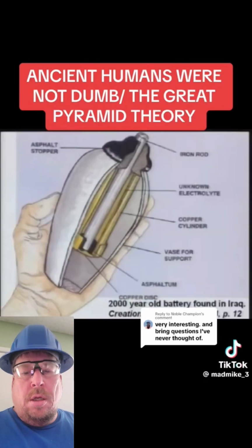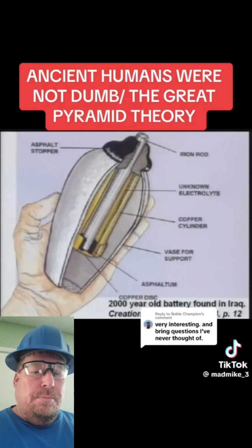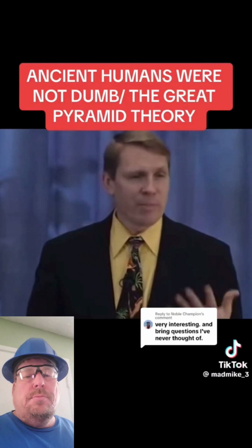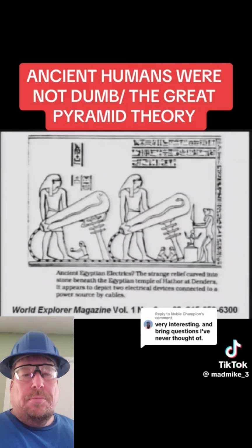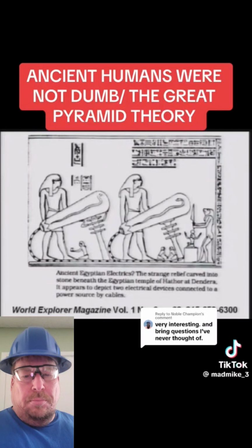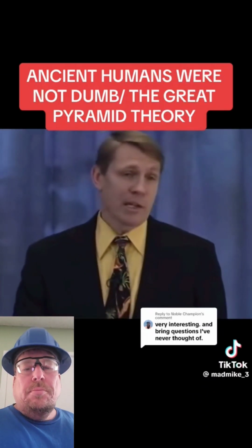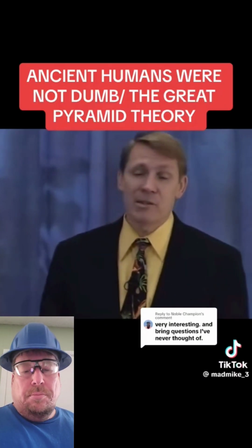This was found in Iraq, this little battery. Quite a few of these were found. They knew about electricity 2,000 years ago. The Egyptians apparently knew about electricity. Here's a hieroglyphic showing snakes in some kind of chamber hooked with a wire going to a little generator of some kind. We don't know. There are two theories. One is they are using electricity to mummify the snake or do something, or they're using electric eels to produce the electricity. I don't know which way the electricity is going, or even if it's electricity.